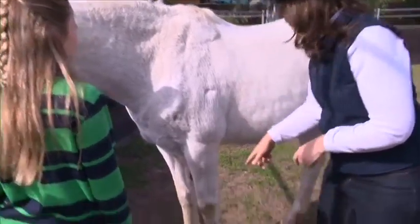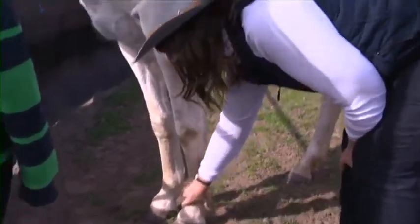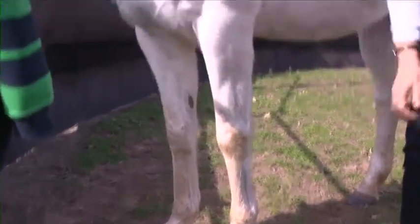One of the things that sometimes is difficult is picking up a horse's hoof. Some horses are very nice about picking them up, but some, you go to grab them and she's being very polite, but some horses won't pick them up and you've got to drag and it hurts your back.